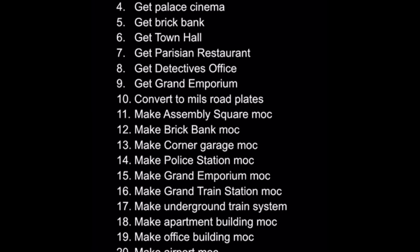The next thing on my list is to make the Assembly Square mock. Assembly Square is a set, like a lot of LEGO fans know. It came out in 2017, I believe, and it's a very nice set. I like it, but I feel like if it was bigger, it would look even better. That's why I plan to get one or even two more and make a giant, just a giant building.